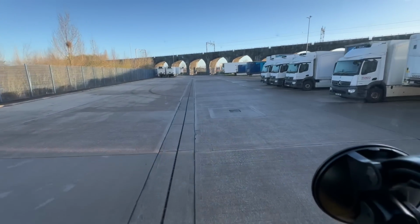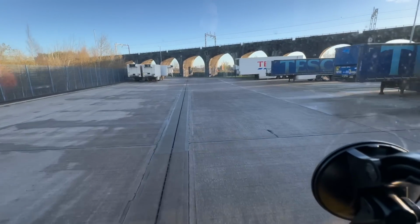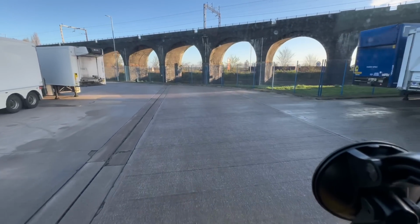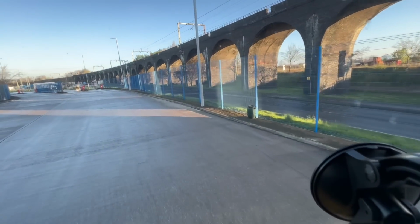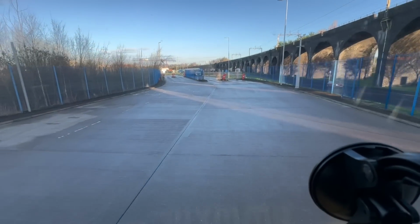Fingers crossed we can get a load today before parking up, because I don't really want to park up for hours and hours. We're basically just going to head back out, most likely go to Lim Services. How do we get out of here? Oh, there's an exit there. That's alright then.